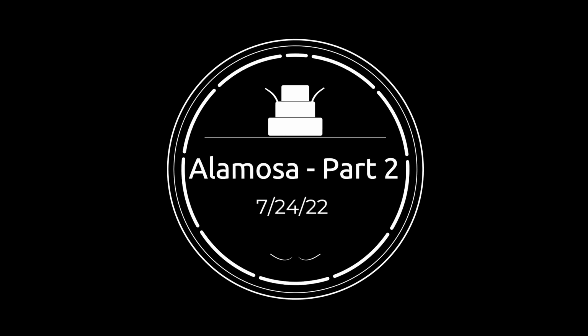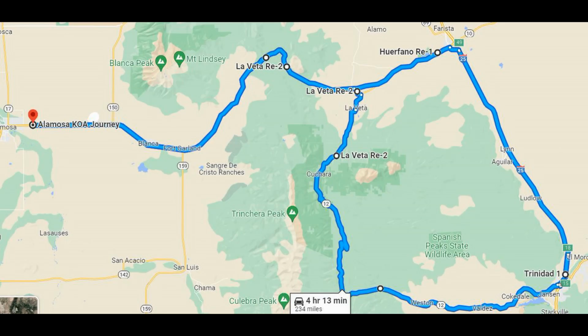It was another cloudy day, and Mom and the puppies are staying in the camper, so Vic and I are taking a drive on a different route.